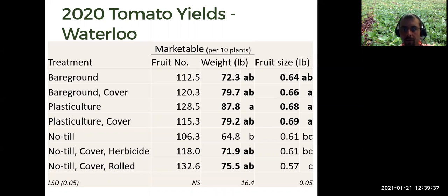You'll see I do have statistics for these. So anything that has the same letter beside it would not be statistically different from anything else. So if it has an A beside it, it's not different from anything that has an A. Likewise, if it has a B beside it, it isn't different from anything with a B. And there is some overlap. So when you see an A and a B together, that would be the same as both letters, A and B.